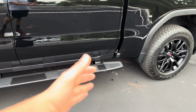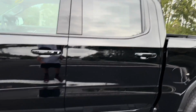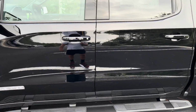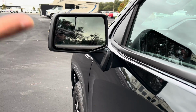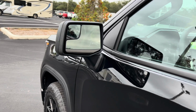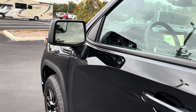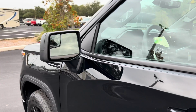We get these running boards, which are about a $700 option, I believe. We'll take a look at the window sticker in one second. We get smart access for the driver and the front passenger. The mirrors, we don't get blind spot monitoring on them, but they're massive mirrors with blind spot pockets, which, in my opinion, that's all you need. My dad has the Ram Longhorn Limited Edition, and even his truck doesn't get blind spot monitoring. The blind spot pockets do a wonderful job.